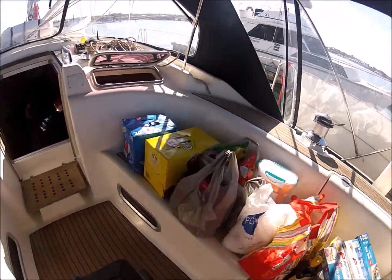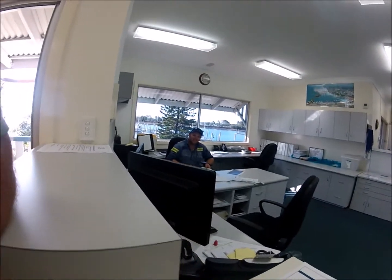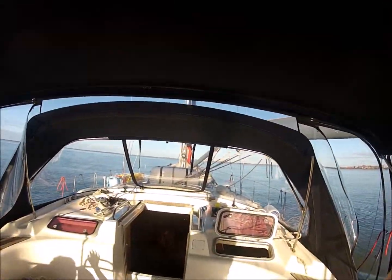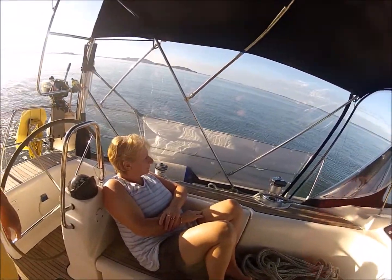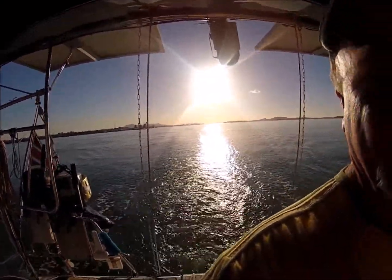Once back on Annecam, it's time to get everything squared away before we go to the marina office to do our final checkout as we leave. After we made contact with harbour control to find the all clear to go across the harbour, we proceeded just under motor. As you can see, there was very little breeze out there.